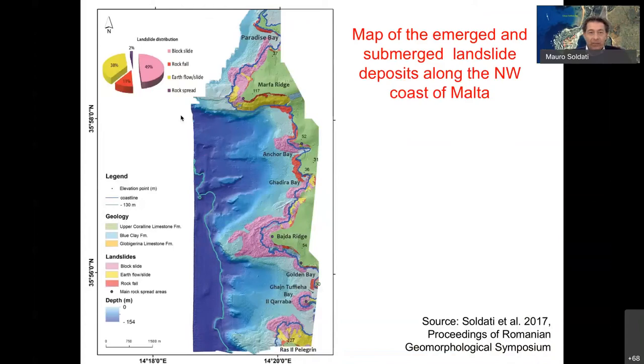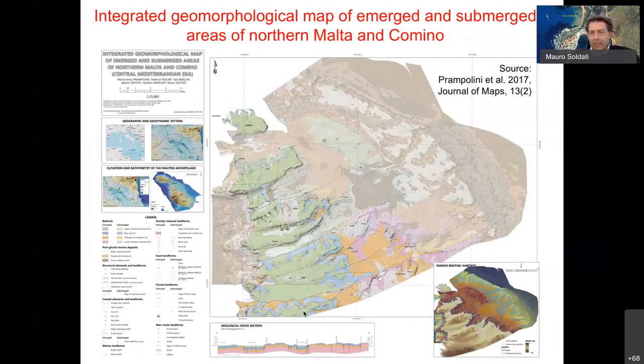So one of the first maps that we tried to do was this one, where we indicated a minus 130 isobath. We indicated in blue the present coastline, and then with the same color, the landslide deposits. So you see here by the ridge, they are very well developed, and also at the promontory, they are very well developed below the sea level. Paola Corazza will tell you about the integrated geomorphological mapping later on.